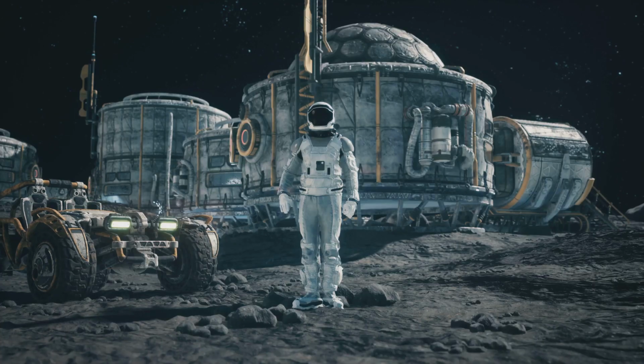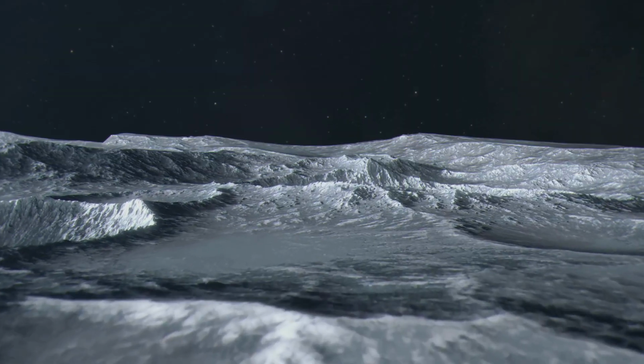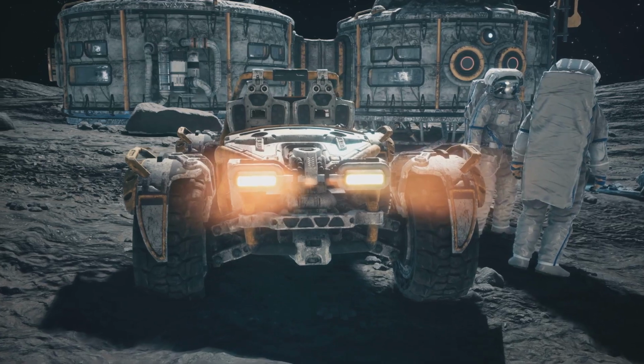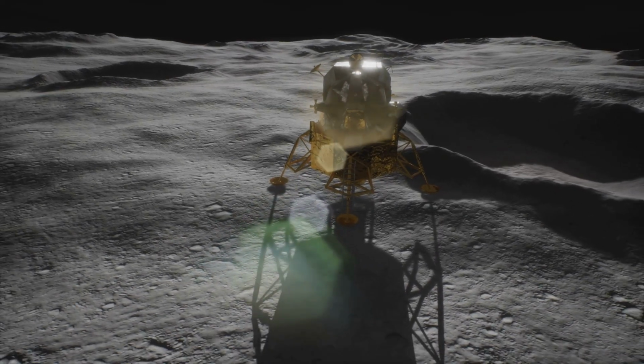This could make lunar colonies much more sustainable. Imagine using moon water to refuel rockets or create habitable bases for long-term missions. That's no longer science fiction. It's becoming scientific fact.